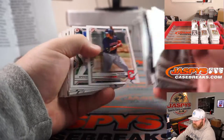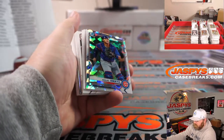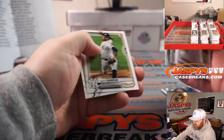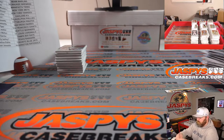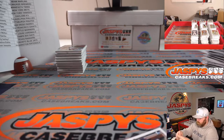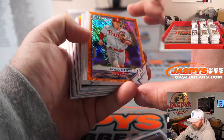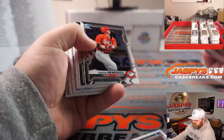Dalton Varsho for the Diamondbacks. Joey Bart to 50 for the Giants, Nick Piper. And Miguel Amaya Atomic for the Cubs, Charles Wolfkill. Bobby Witt Jr. for the Royals. Got Bryson Stott, orange shimmer, 14 out of 25 for the Phillies, Kyle Cook. There you go, Kyle. Bobby Witt Jr. for the Royals.